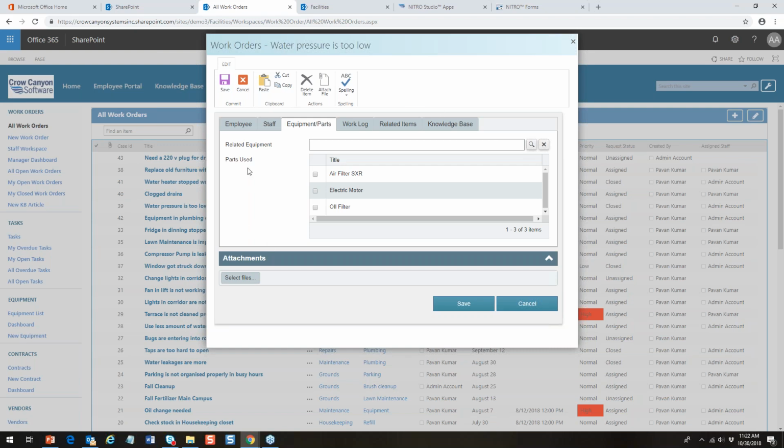So here's another example, like parts. Maybe you choose the equipment, and it's going to tell you parts that are related to it, so you're not going to see every part here, you're only going to see the ones related to that piece of equipment or type of equipment. Maybe you want to put in the quantity. How many did I use in this? So you can start to generate the cost of fixing this work order.